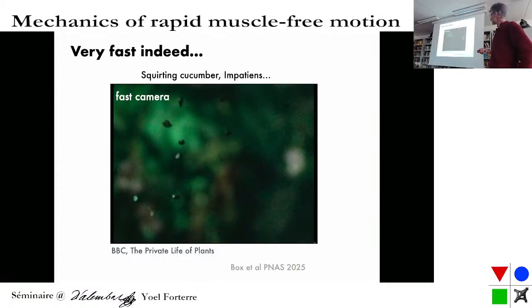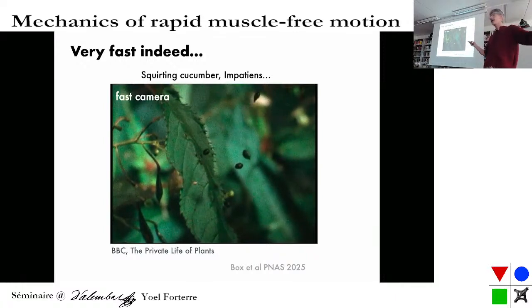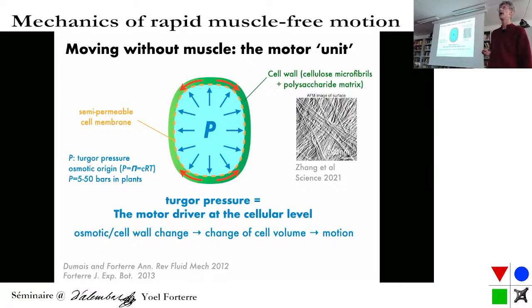All right? So plants move at all scales and over a very wide range of time scales, but obviously, unlike us, they do not have muscles, that's for sure. They have actin, they have myosin, but what is very peculiar to a plant cell compared to animal cells is that, if I sketch very roughly a cell by a balloon, the plant cell is surrounded by a very stiff and elastic material called the cell wall, mostly made of cellulose.